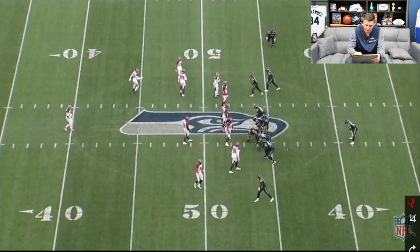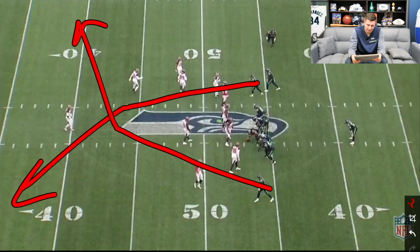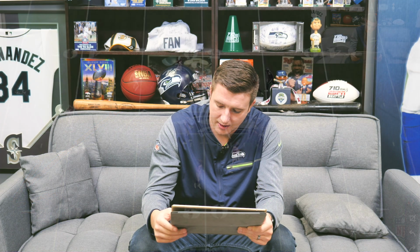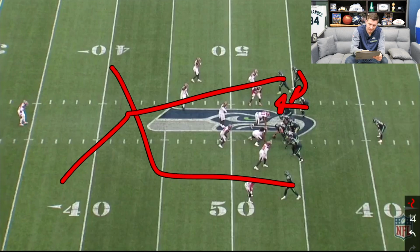The route concept here is simply going to be a two-man concept, and it's going to be deep crossers. Tyler Lockett is going to come here and try to go to the back pylon. DK Metcalf is going to cross and go to the back pylon. That's their angles, and they can adjust based off how the DB is playing them. Jerron Brown is going to step back in here and protect. And you get to the final formation here with George Fant. Protection, protection, two-man route, DK and Tyler.